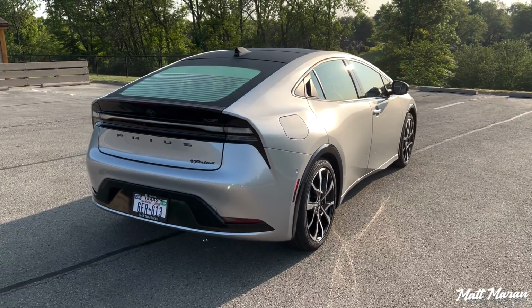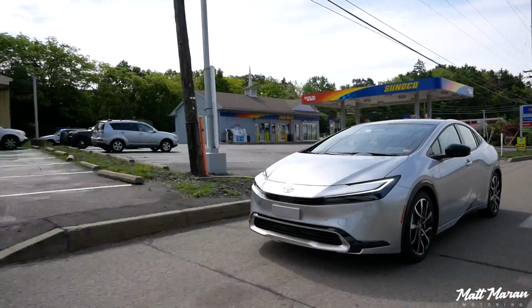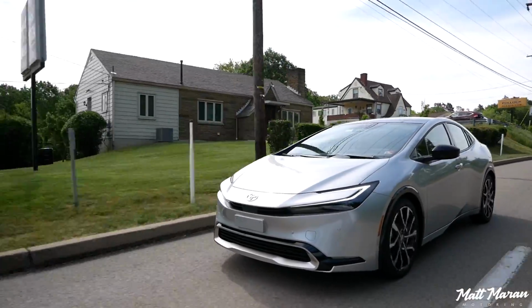Once I had that full charge, it originally was quoting me a 32-mile range, which is strange because these are rated at 39 miles. That was really low. But as I started to drive, it then went up to about 40 miles of range that it was quoting me there. And in the end, I ended up getting about 47 miles of range out of this battery before it actually had to kick on the gas engine.